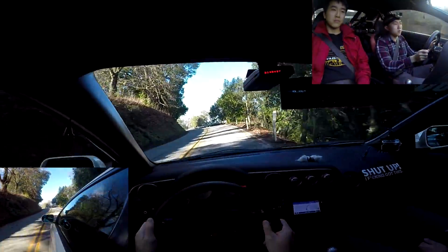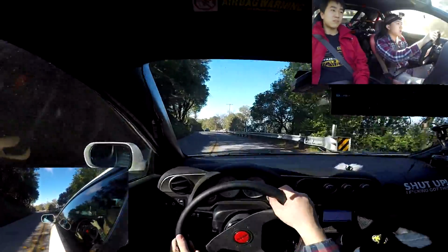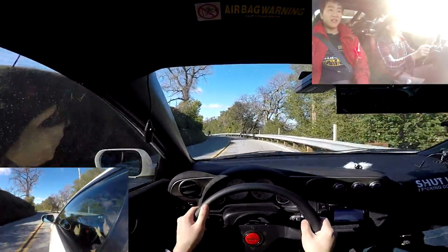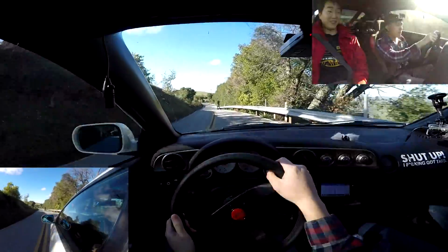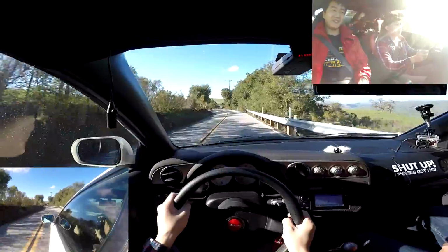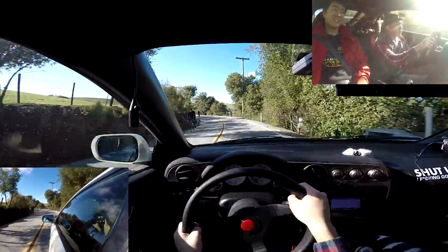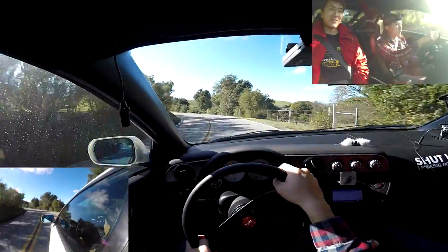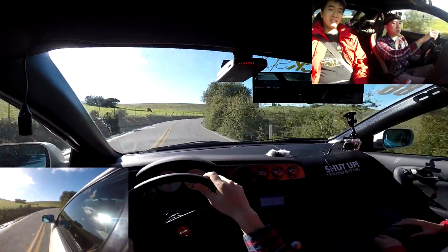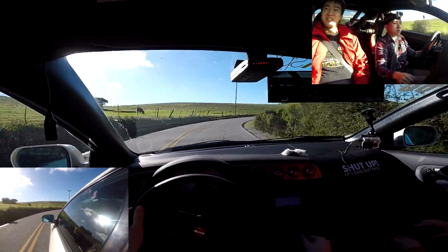I'm surprised you were able to get a good amount of power from it just from doing some bolt-ons and the tune. The tune makes a really big difference, because just sticking on bolt-on parts, you don't really gain much, since the ECU doesn't know that you put those parts on, so it's still spitting out the same. So the tune is really what did it for you. Yeah, the tune is important.